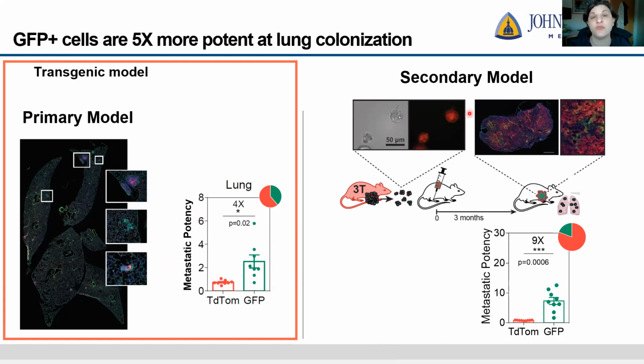Then you can perform a secondary model where you take tumor from the primary model and put it into recipient mice and ask the same question. And again, we see an increase in metastasis from the GFP positive cells.